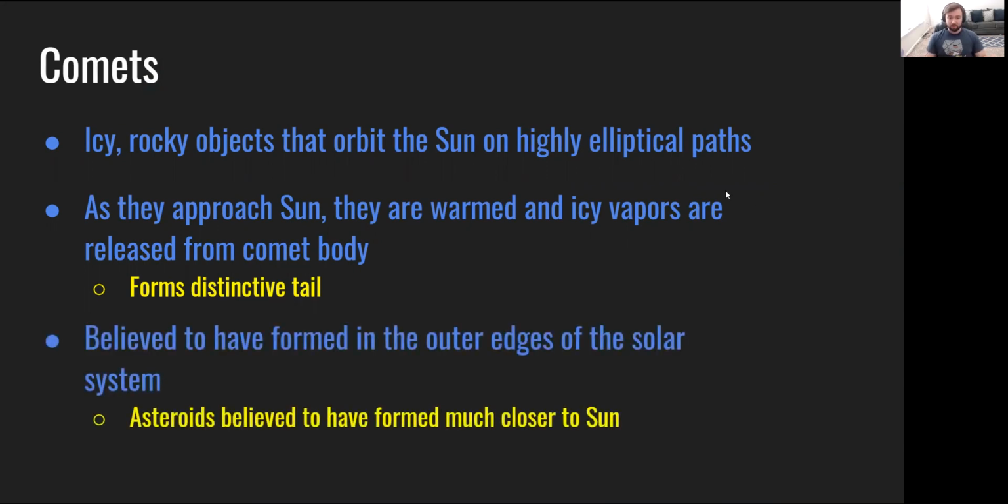And these are believed to have been formed on the very outer edges of the solar system. Unlike asteroids, which are believed to have formed closer to the sun and similarly to how the planets did in the same disk, comets are believed to have kind of formed from the leftovers on the outsides.